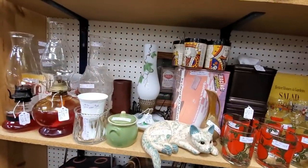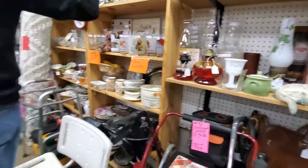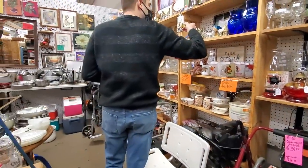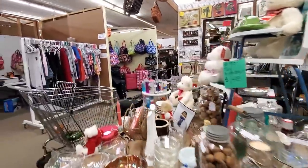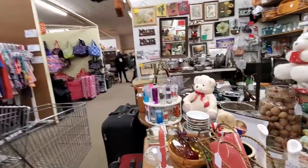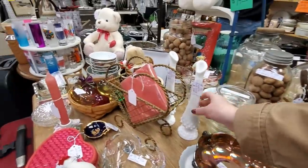Oh, look, there's a lamp with ivy on it, I think. Jeffrey needs all the ivy. Is this Stangl? Ooh. It's chipped. I mean, it's cracked and glued back together. Huh? For $1.50. But I'm not. You're not going to. Oh, look at these little Fenton vases.